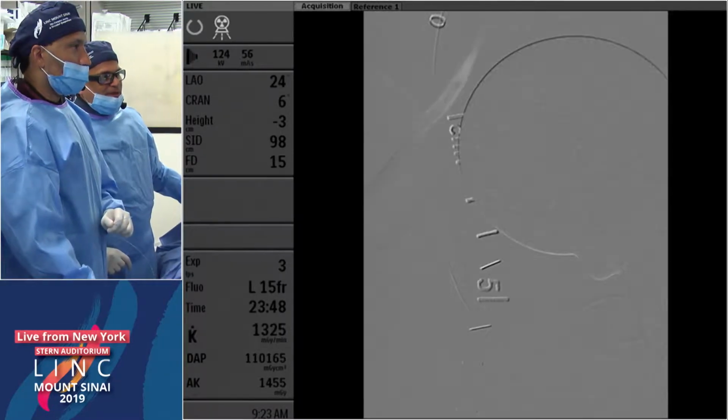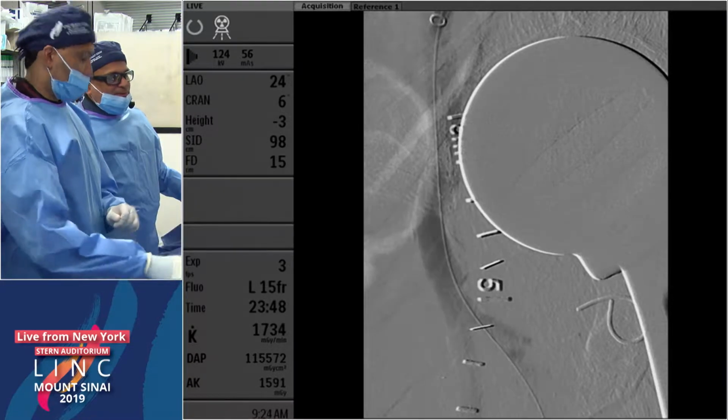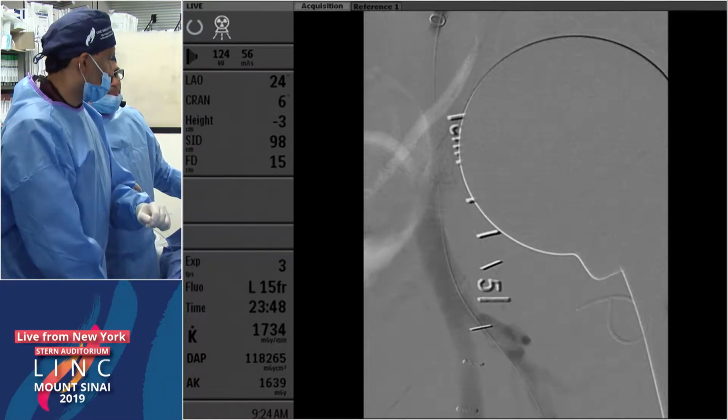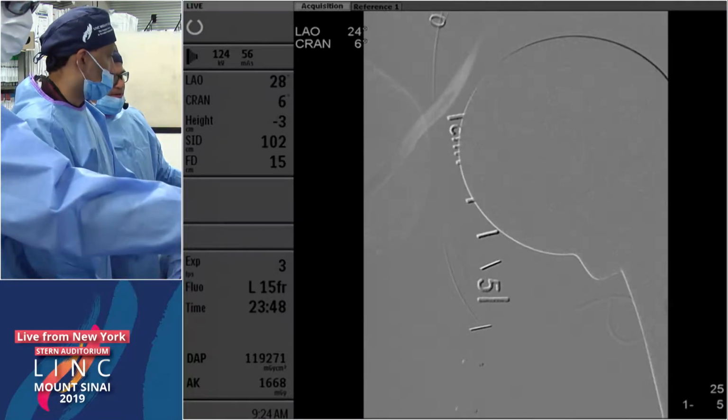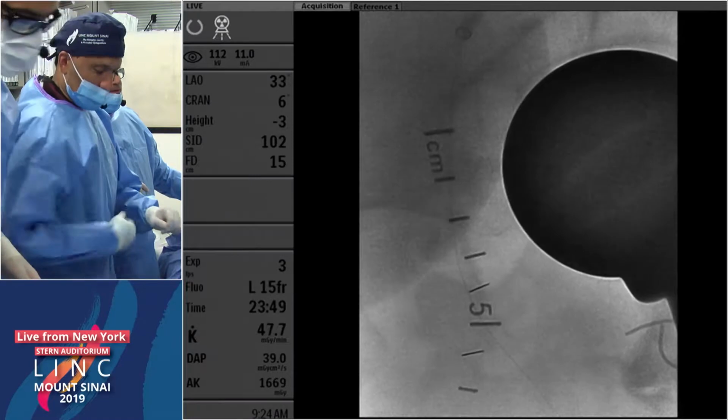But I'm going to take a picture now. We did do 2 runs offline, because I know we're running behind. So you can see here, that's just with jet stream atherectomy. And we're going to do a better picture here. Sorry about that. Guys, get the IVUS ready, please. Okay. Go ahead.